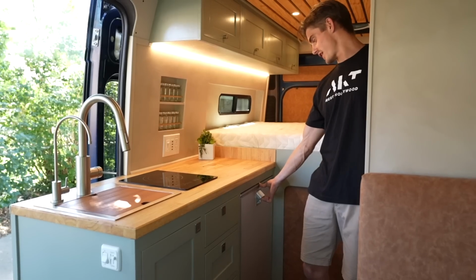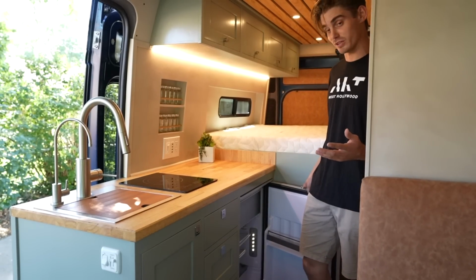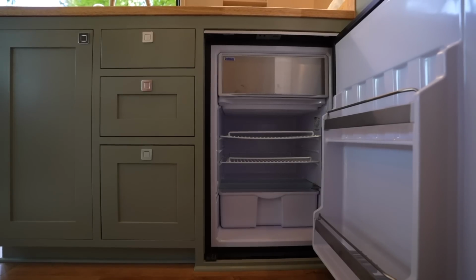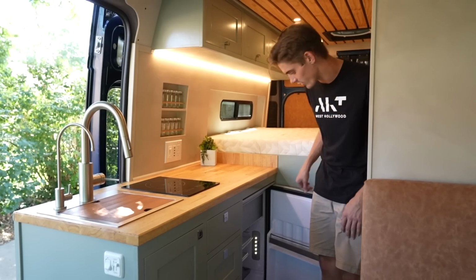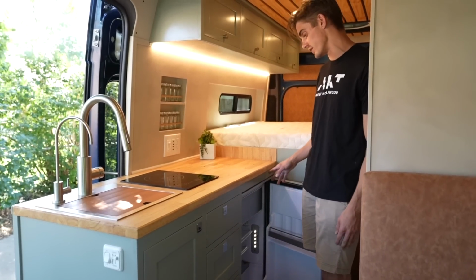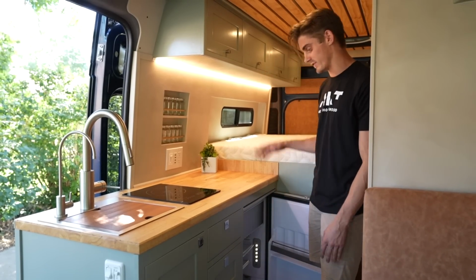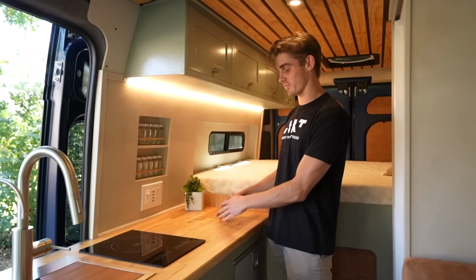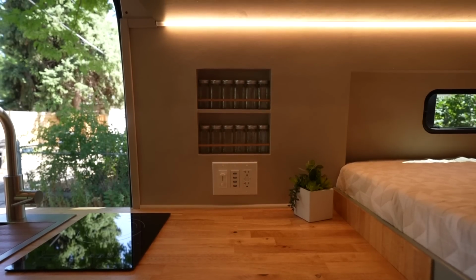Here we have our Isotherm fridge, which is considerably large for a van. You could probably stay off grid for about 2 weeks with this. It's got all these different modes, and you can even put it into eco mode to save battery if need be. It has a little freezer right in here as well, to fit all your ice cream. You have plenty of space to prep all your food or place your groceries when you're putting it in the fridge, etc.